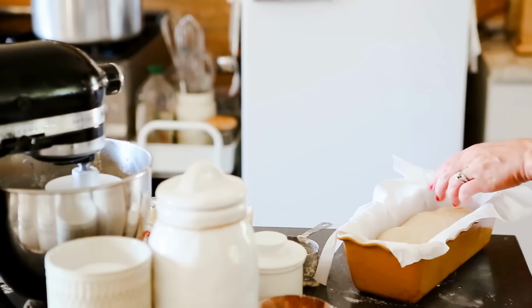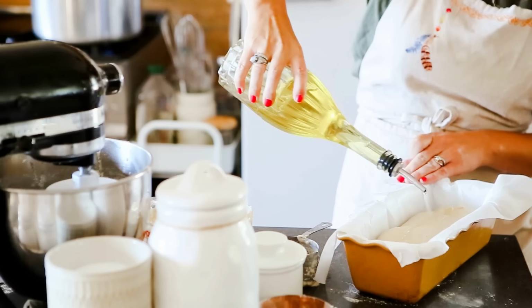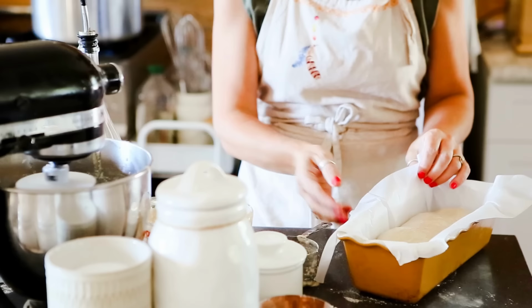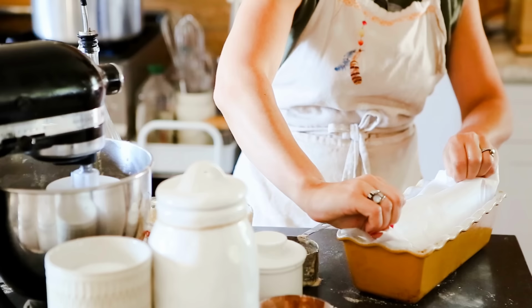I like to put a little bit of oil on the top of the bread just to help it rise higher. Some people like to use a wet cloth. I find that with sourdough, it needs to rise longer than traditional bread. So a lot of times the wet cloth will stick to it or start to dry out. And when it starts to dry out, because it's been on there so long, it sticks to the top of it and then rips the top of your sourdough. So I like to use just some oil.